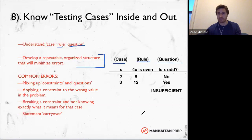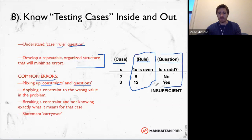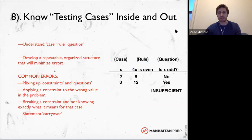I don't care what it is. There are a few out there, but have a system. The most common errors in testing cases are mixing up the constraint, that is mixing up what the rule is and what to do with the rule, and mixing up what the question asks. People think that not following the rule tells you something about the answer to the question, and it doesn't. Okay, if you break a rule, you throw a case out, always. It's just automatic. Okay, and another common mistake is carrying statement 1 into statement 2. You have to start over, pretend you haven't seen statement 1.